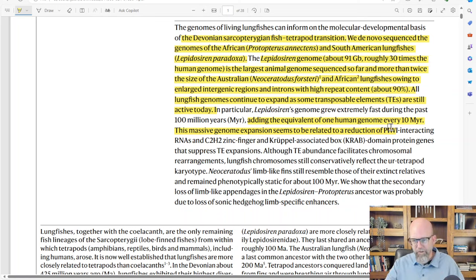And one of their explanations for that, here we go, seems to be related to the reduction of PIWI-interacting RNAs and C2H2 zinc fingers and Krüppel-associated box, KRAB. Right, now, I don't know the specifics of those particular genes, but I do understand that these are various genes that an organism has that are trying to counteract transposable elements, right? I've just been explaining transposable elements are potentially disruptive to a genome if they end up copying themselves out and randomly inserting bits and pieces of DNA into the rest of the genome. They can disrupt the genome, causing problems. So it behooves the organism to try to stop transposable elements, right?